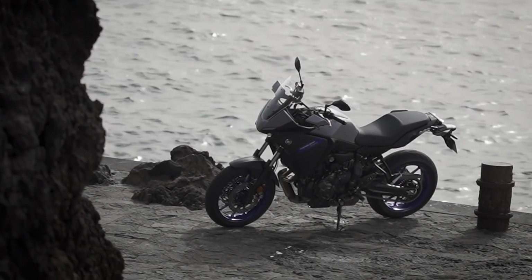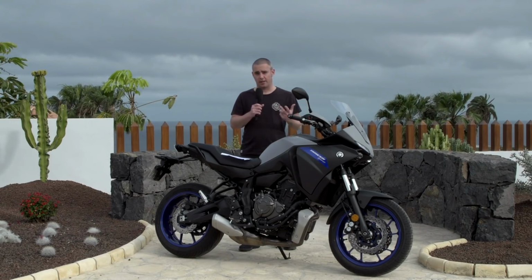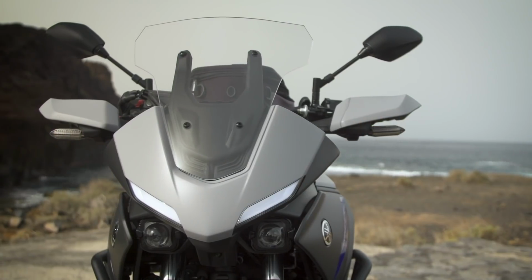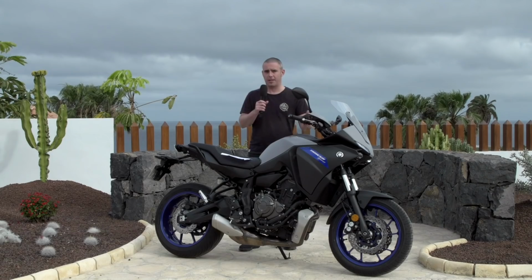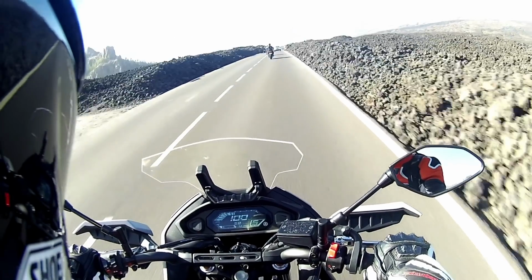Just going to go through what's new with this bike and what Yamaha have actually updated before we go through what it's like to ride and what we've been doing with it. So aside from the revised styling, we've now got upgraded adjustable suspension front and rear, which is spring preload and rebound damping adjustability, and they are KYB forks and a KYB, or Kayaba, rear shock absorber.